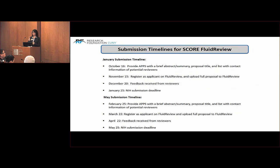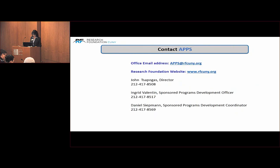I say applicants because there are 2 sides to peer review. You can register as a peer reviewer, which you're not, although we would like you to. But in your case, you're going to register as an applicant. Then you're going to upload the proposal, and on December 20th, you'll receive the feedback from the reviewers, and this gives you plenty of time before the deadline to analyze the information and incorporate it into your final proposal. Then for May, we're starting February 25th, with the same tasks on different dates, and it gives you plenty of time for the May 25th submission.